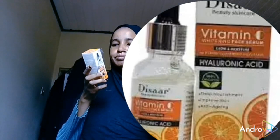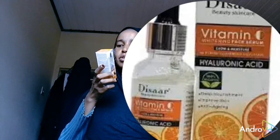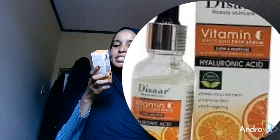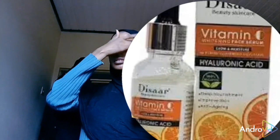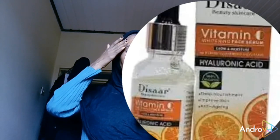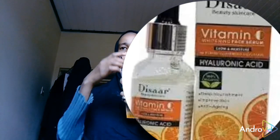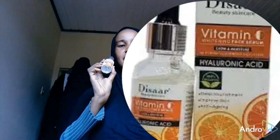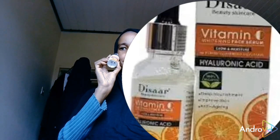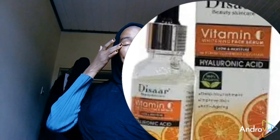Let's do the instructions. After facial cleansing, apply a proper amount of this product to the face and gently massage until absorbed. Use it once daily, recommended only once. And before you go out, apply it before you apply your sunscreen and makeup, if you use makeup. You are ready to go out.